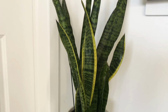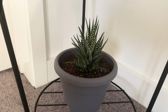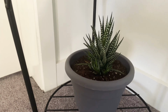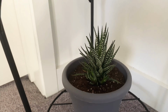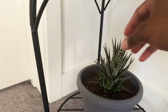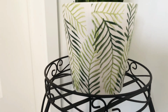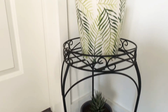And then just below that, I have another zebra plant. This one is called a Haworthia fasciata. Similar to the other Haworthia, you just kind of water it and you leave it. And I let the soil dry out completely before I re-water it. I try not to overwater them. And you can touch it. It's not pointy or spiky or anything. And if I haven't mentioned it before, these double-decker stands, I got them from Home Depot.